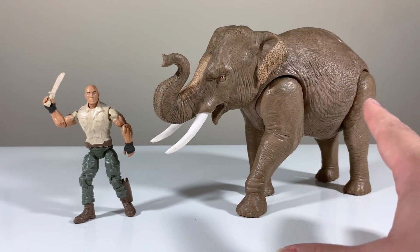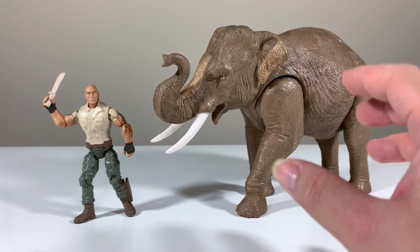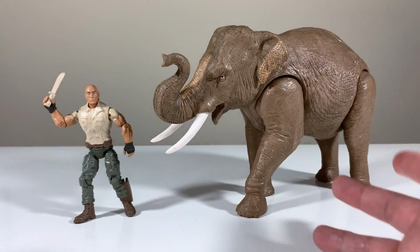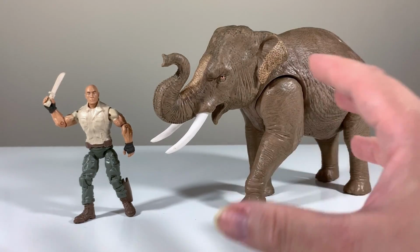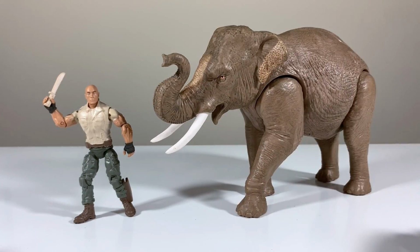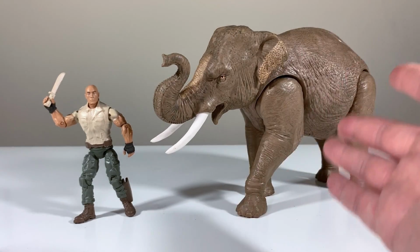Now, it's not just the elephant. There's a lot of different animals in this line for $15 though. And I do intend to get all of them eventually, little by little. It's not going to be a huge focus of my collection, obviously, but little by little, I would like to get all of these because they're just awesome. And from what I've seen on the shelf, they're all just as great as this elephant is.